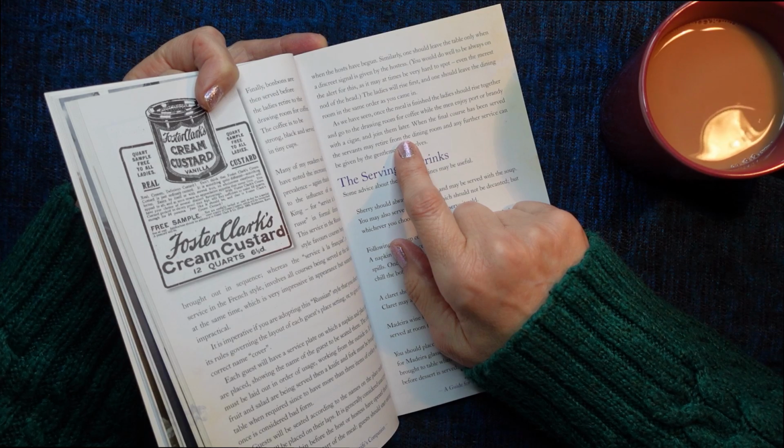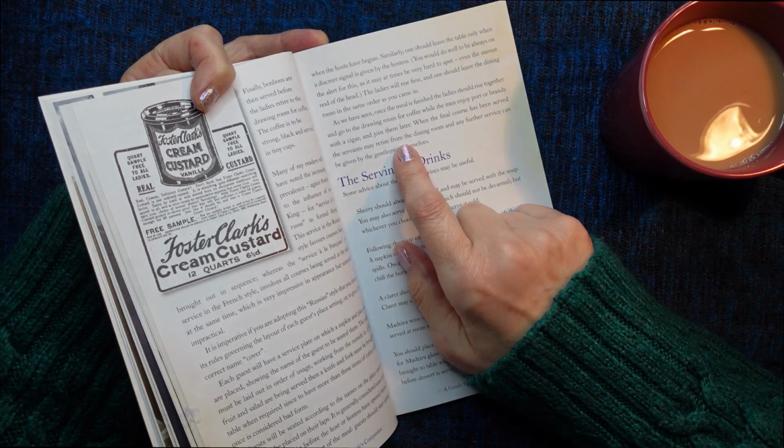Lucky old men, we get a cup of tea and they get some booze.